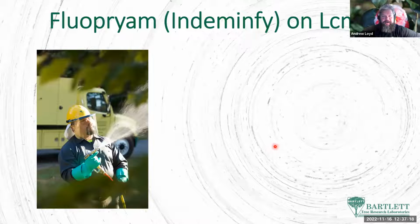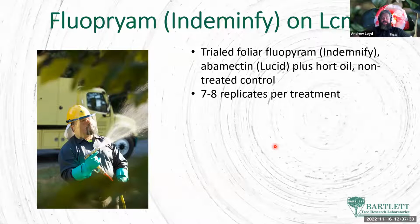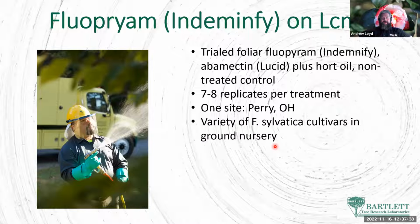So we used this turf grass product, Indemnify, the active ingredient fluopyram. At a nursery, we did foliar applications with this product. We also did foliar applications with an abamectin product. And then we had non-treated controls. We had about 8 replicates per treatment at a private nursery in Perry, Ohio.